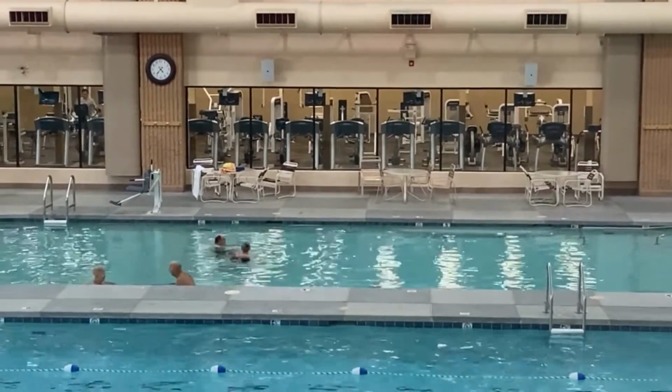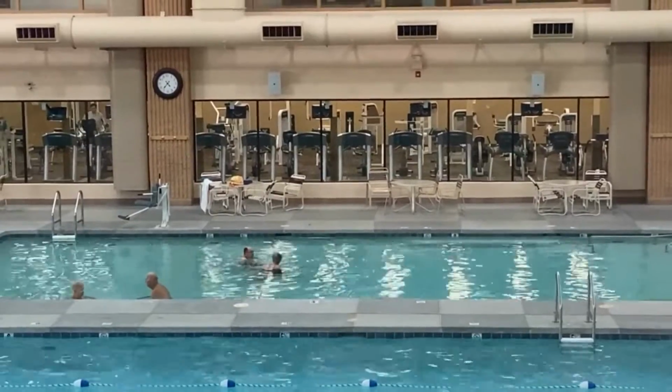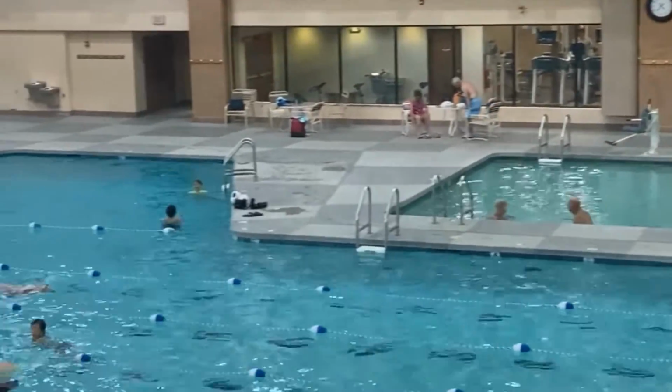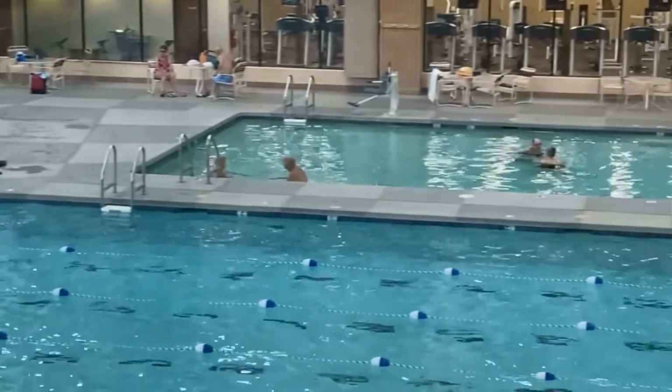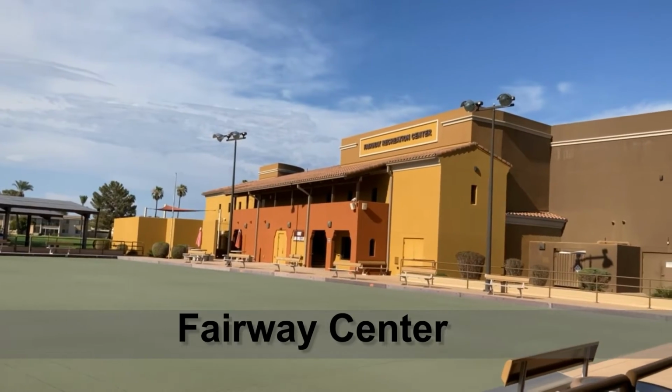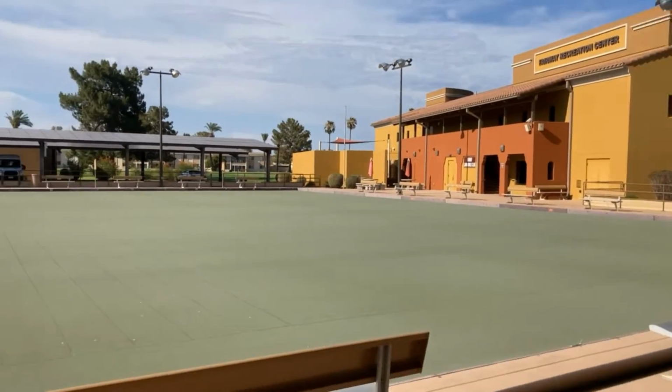And they have different clubs. There's yoga clubs, calligraphy clubs, arts and crafts. It's a good gym. This is another center. It's called Fairway Recreation Center.